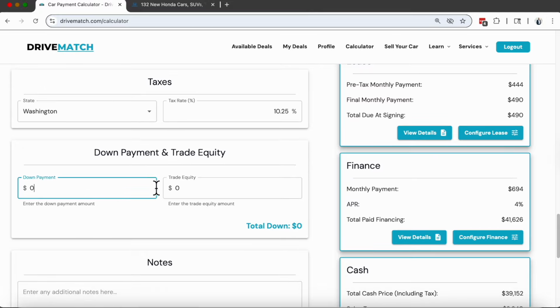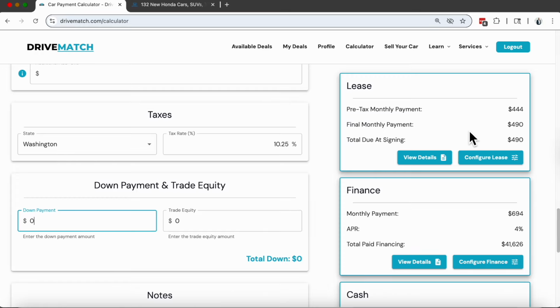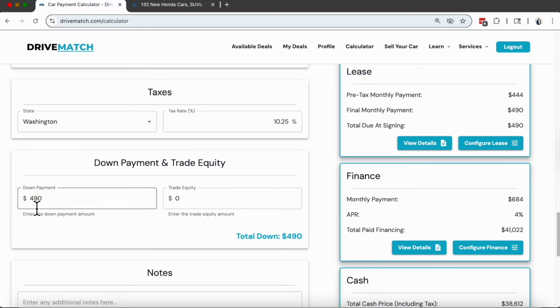Now for down payment, I like to do the same down payment as the lease. The total due at signing is $490, with a $490 payment on the lease. So let's assume $490 that we put down on the finance payment. And you'll see that putting $490 down on the finance results in a monthly payment of $684.